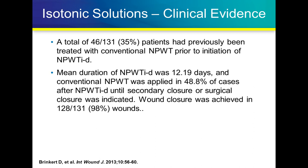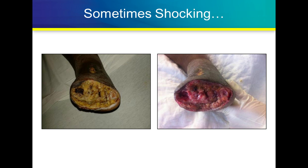So, as you can see, this particular publication showed, and this is a finish up of that data, this group had a very nice wound closure rate of 98% when instillation was applied, and about 50% of the patients had actually failed previous negative pressure wound therapy. So for us, you can have a patient who has end-stage renal disease and actually had a failed popliteal to dorsalis pedis bypass, who after debridement and negative pressure wound therapy with instillation, her wound went from the picture on the left to the picture on the right.